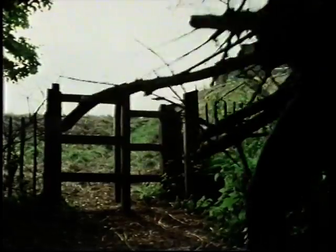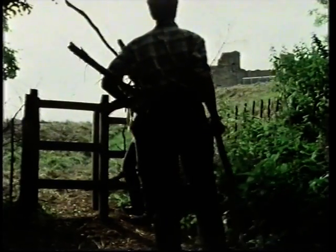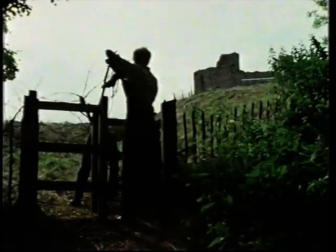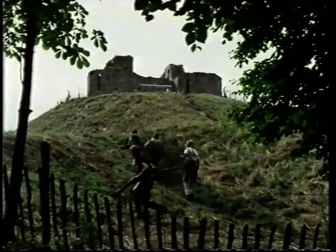Altogether, over 2,000 local people have been involved in the dig. Archaeology is often seen as something purely academic. For Stafford, it became part of the town's everyday life. For Hill and Barker, it meant learning a new skill, public archaeology.